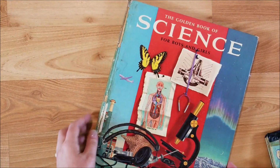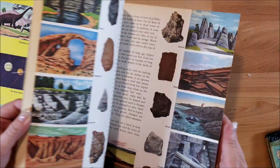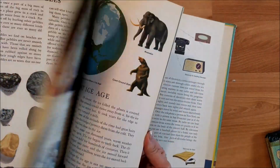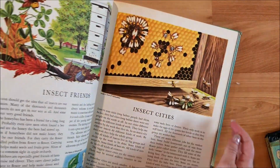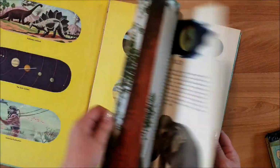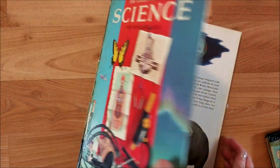As well as this one, The Golden Book of Science. Thought this was pretty cool. This one I can use in travel themed, because it talks about different places around the world, and then just other stuff like if I do botanical theme and animal theme. There's lots of stuff in there and really cool illustrations. And this book is from 1956.